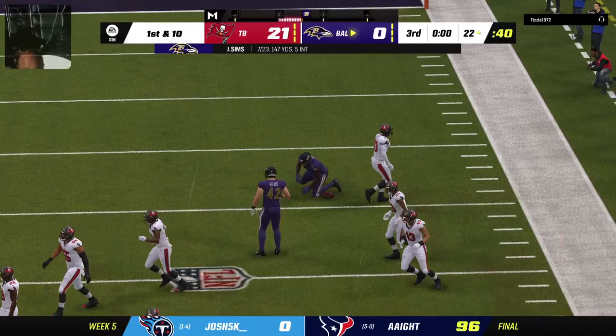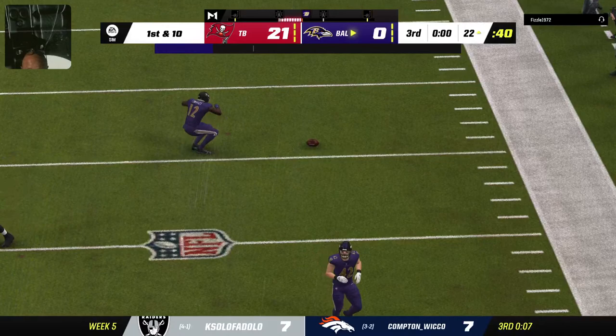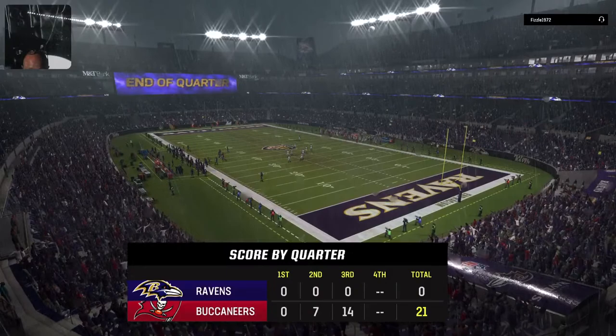And he will be taken down, but a big pickup there on what's going to be the final play of the third quarter. Three quarters in the books. You are watching the NFL on EA Sports.